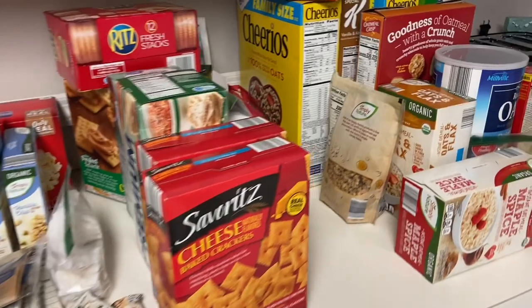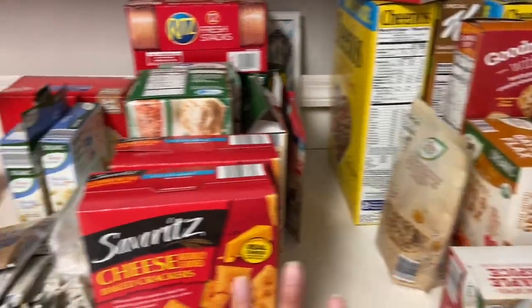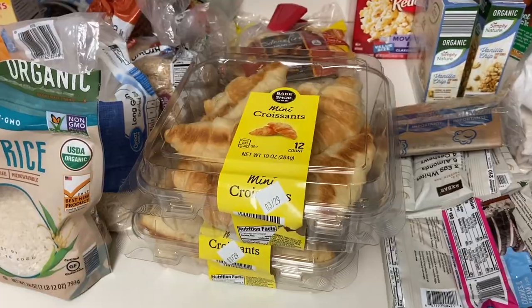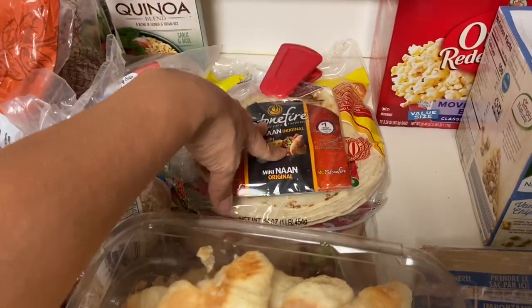So over here we have all the breakfast stuff, the oatmeal and cereal and granola. Here we have all the crackers. Here we have all the snack stuff like granola bars, popcorn. And over here we have the croissants, the naan breads, and then tortillas over here.